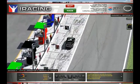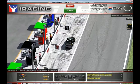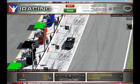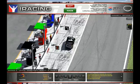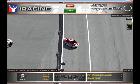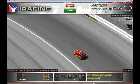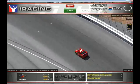Go ahead there, Dave. Yeah, I was just going to say that it looks exactly like what me and Ed were talking about, just being easy on the throttle early on. Looks like Jared may have got into it a little much there. So we're under caution for the first time on lap 5.